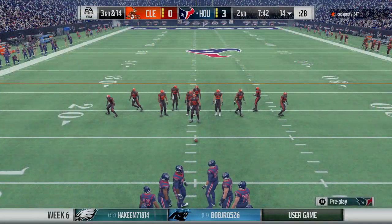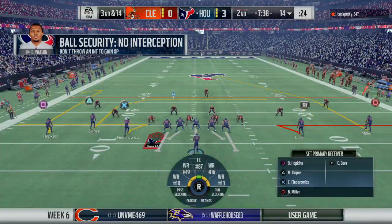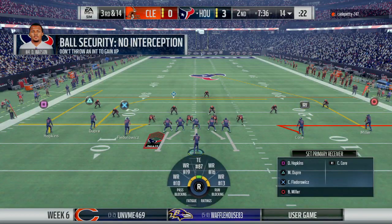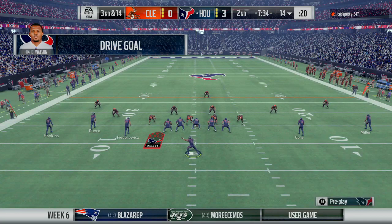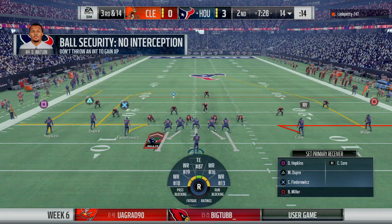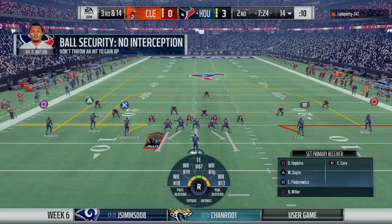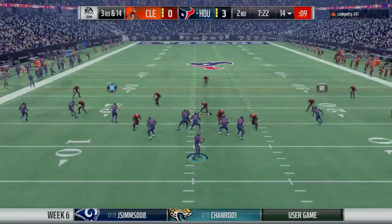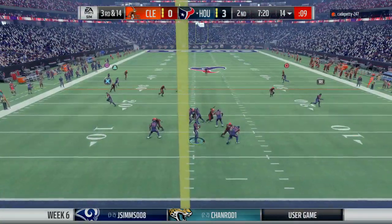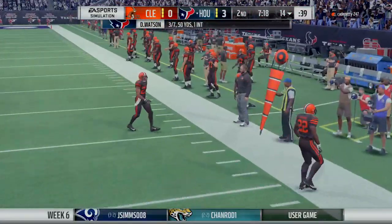And on third down, a nickel formation here defensively. Out of the gun, Watson. A bullet throw, but incomplete.